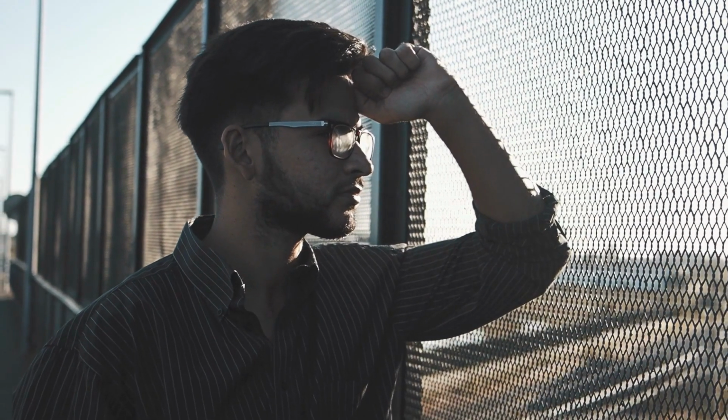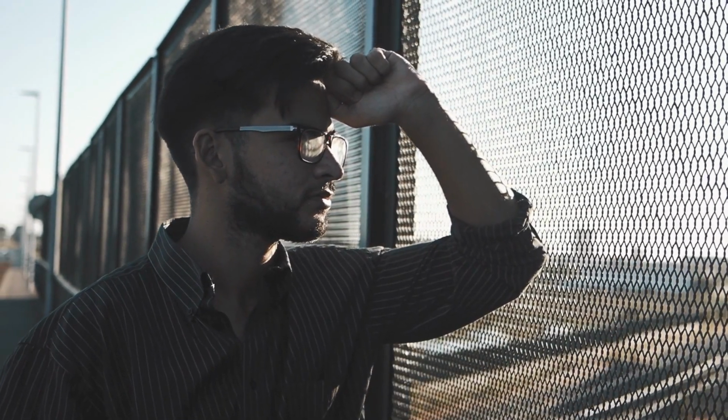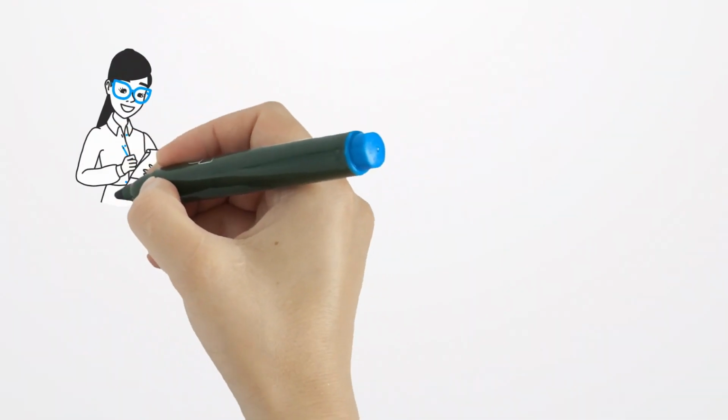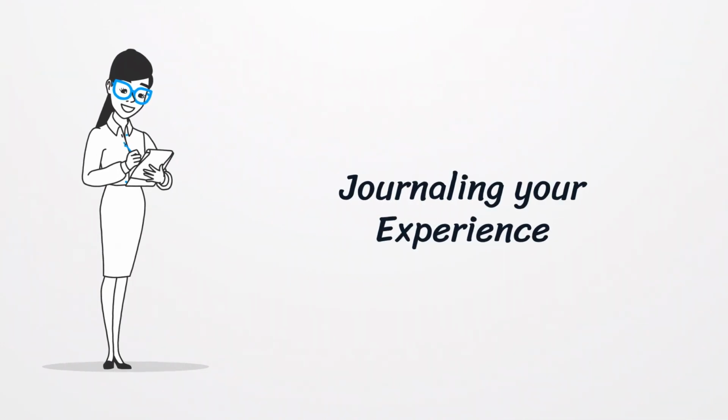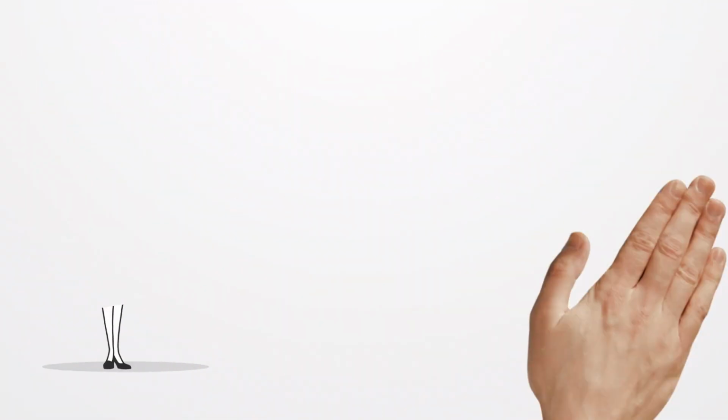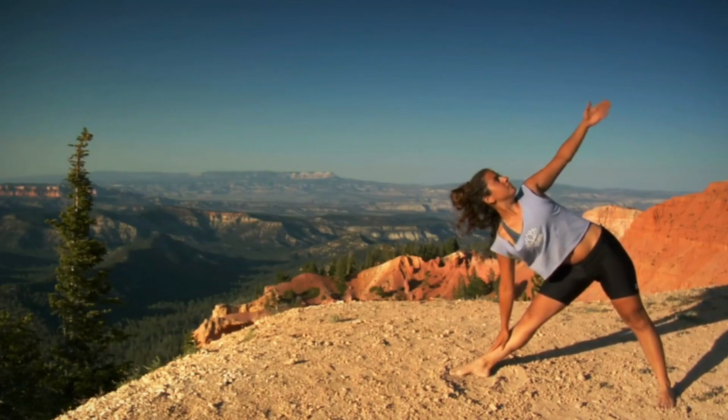Day 7 is Reflection Day. How do you feel? Have you noticed any changes in your energy or weight? Journaling your experience can be really helpful in understanding what works for you. Going forward, you can adjust your fasting schedule to fit your lifestyle. The goal is to make it sustainable.